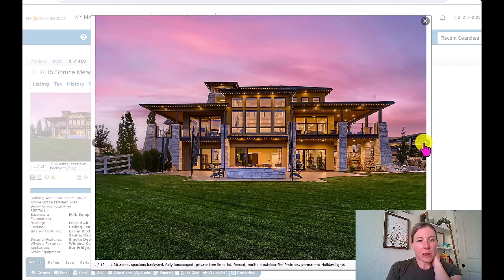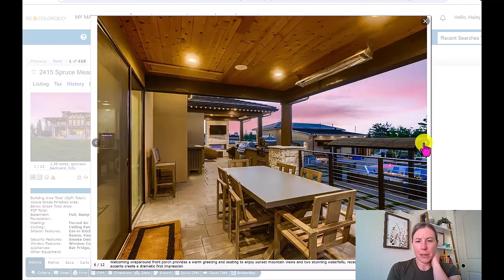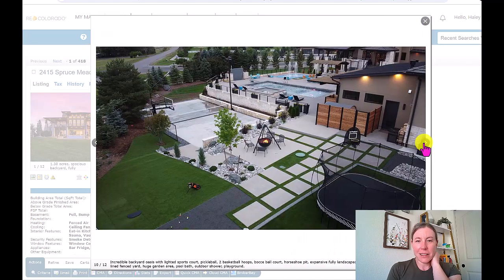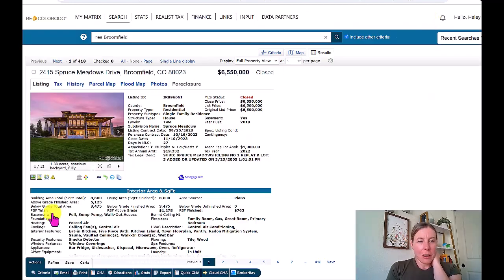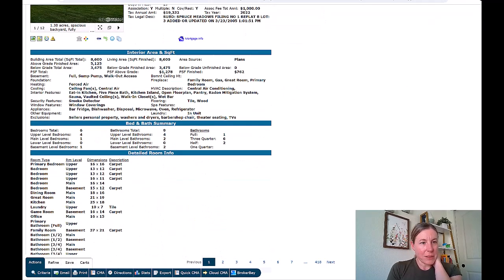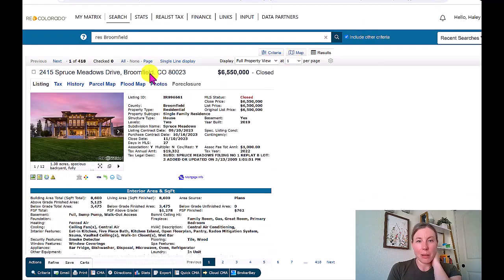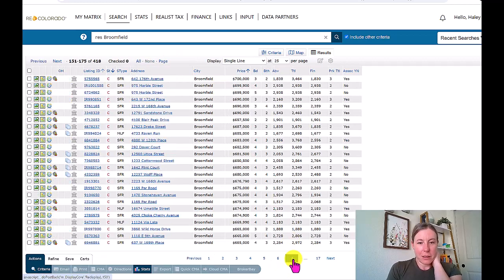So this one has actually closed for $6.5 million. It has a pool. It apparently has a splash pad, fountain. Looks like it has a casita or a pool house, a full basketball court, large garage, and it is 8,600 square feet. Closed for $6.5 million, 6 bedrooms and 4 bathrooms and 1.3 acres. So it gives you an idea of what closes in that higher range.